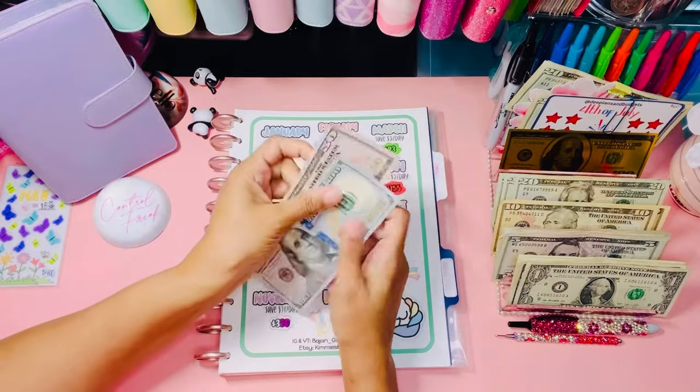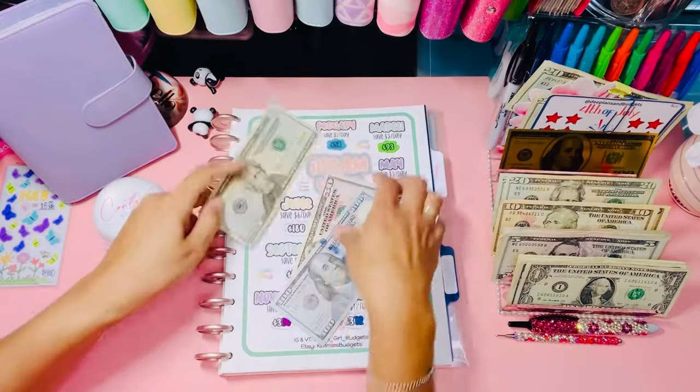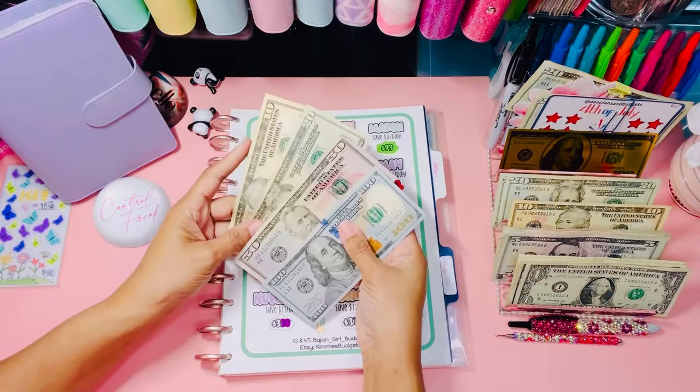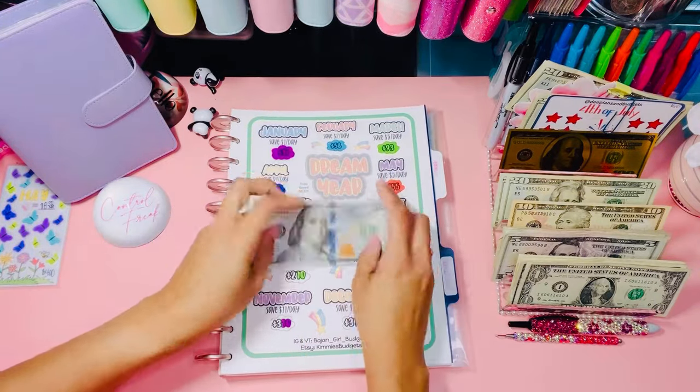So here's $150, $170, $180 going away for today.